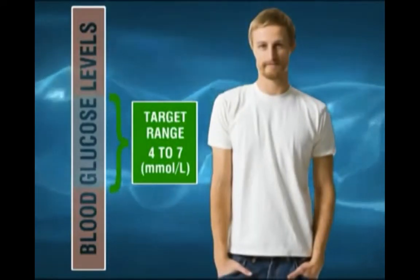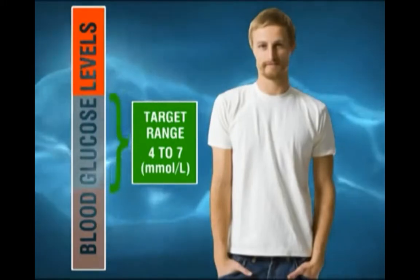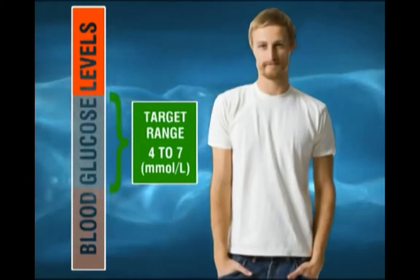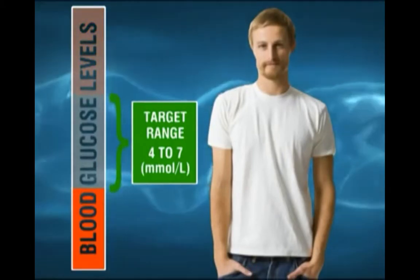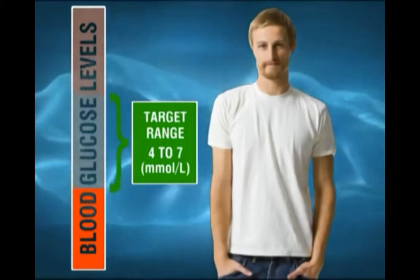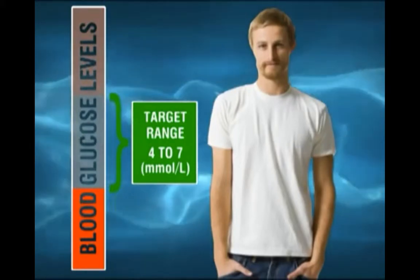As a person with type 1 diabetes, it is important to monitor and maintain healthy blood glucose levels. High blood glucose levels over a long period of time can lead to health complications. If your blood glucose level drops too low, even for a short amount of time, you may feel dizzy or too hot or cold. If your blood glucose level drops extremely low, you may lose consciousness. By taking insulin as prescribed by your doctor and maintaining a healthy diet, you can keep your blood glucose levels within a healthy range.